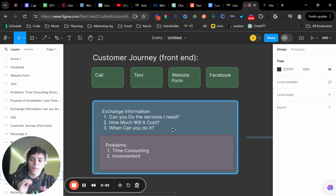And the main purpose, whenever a customer first contacts you, this is the way I look at it. It's not even necessarily making a sale. You're just exchanging information. And the customer only wants to know three pieces of information when they first contact you, whether it be through a call, text, they fill out a website form, or a Facebook message. They want to know, can you do the services that they need? They have a dirty house, dirty roof, whatever. How much is it going to cost? And if you satisfied most of those things, when can you do it? Those are the three pieces of information.